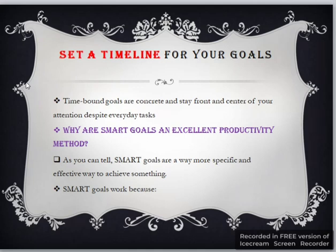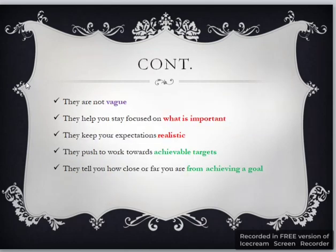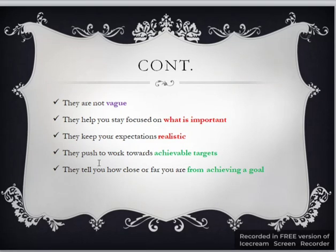Why are SMART goals an excellent productivity method? As you can tell, SMART goals are a way more specific and effective way to achieve something. SMART goals work because they are not vague. They help you stay focused on what is important. They keep your expectations realistic. They push you to work towards achievable targets. They tell you how close or far you are from achieving a goal.